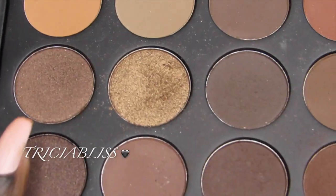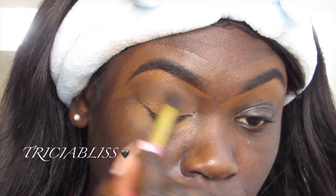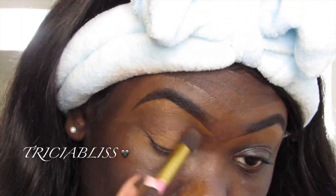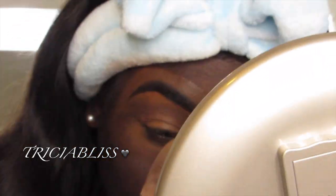So I went ahead and zoomed in so y'all can see me, and I'm just gonna go ahead and pat that in. So now I'm going in with the Morphe palette. I'm actually using the 350 palette. So I'm just gonna go ahead and pack that onto my eyelid. I put a couple of layers just so it can start to show on my skin, but I'm just gonna go ahead and put this in the crease and keep building it up till I like the coverage of it.